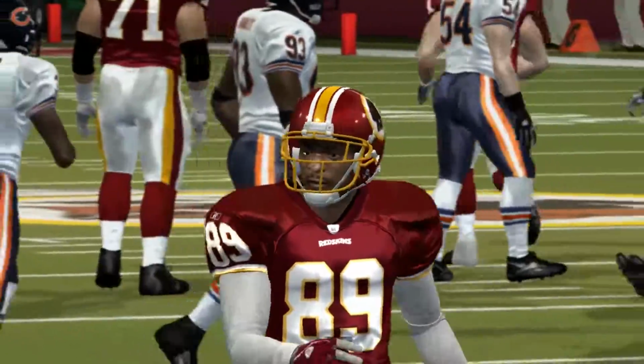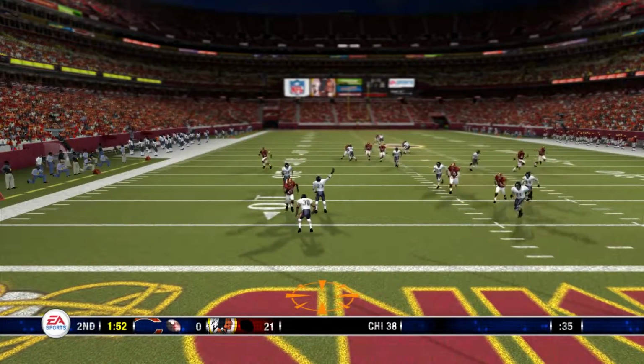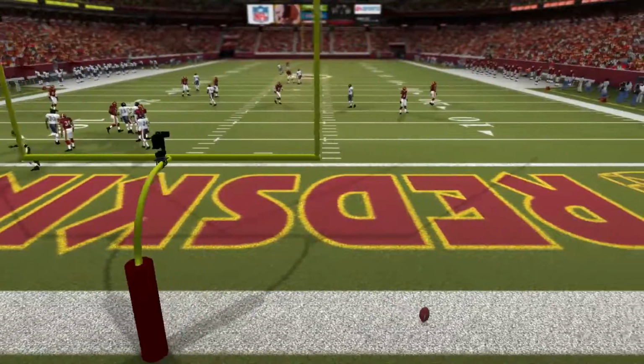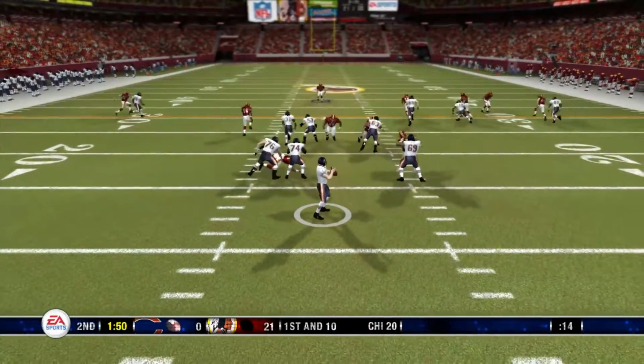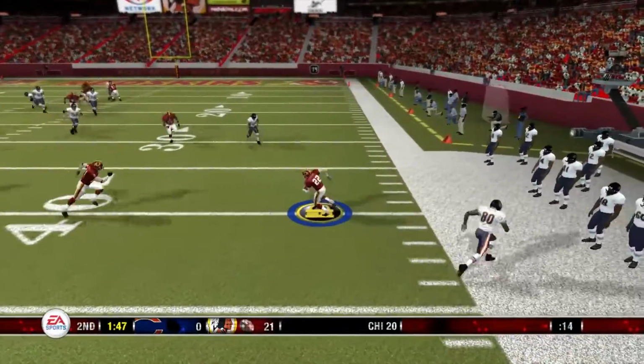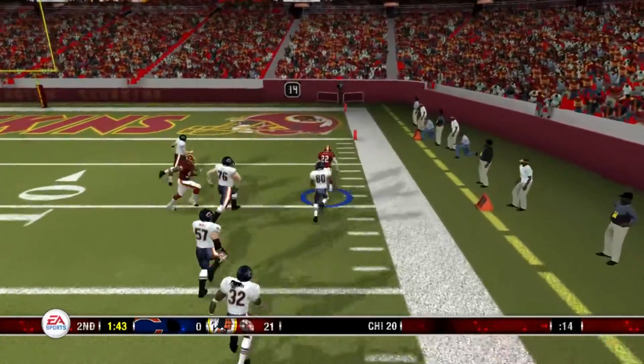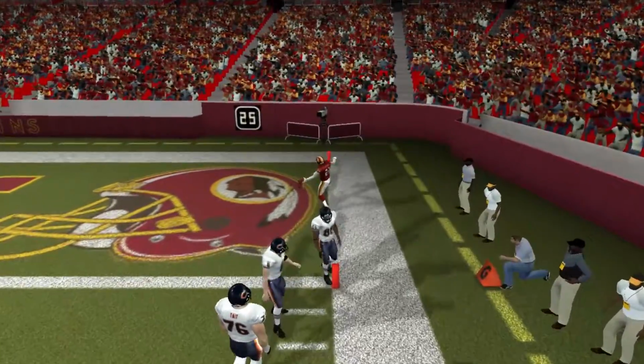On the pass attempt. Fair catch. The pass on first down. Oh, he's there for the pick! The 40. The 30. The 20. The 10. Touchdown, Redskins!